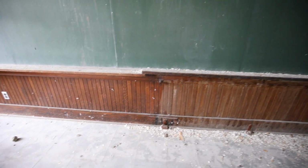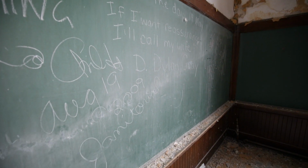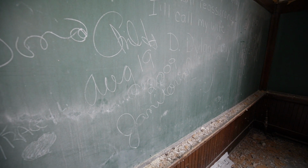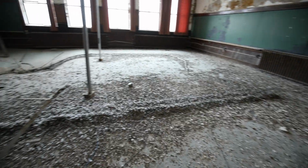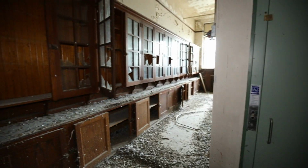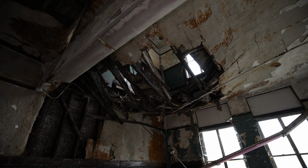Look at this. This woodwork in here is just incredible. This is the original writing from when the school was open. August 19th, 2009. But these doors are amazing, oh my God. Look at these cupboards. That is absolutely crazy.